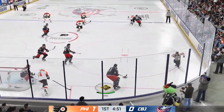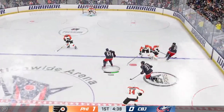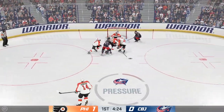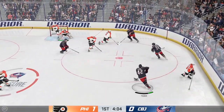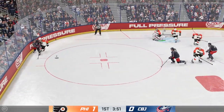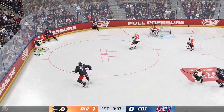Columbus has it near the wall. The Blue Jackets move the puck in the defensive zone. Drives to the sweet spot. The Flyers have a hold of it in the defensive zone. Back at the point, they set it up. Moves it quickly over to Texier. Gets in front of it. Johns doesn't have any problem stopping that puck, and even better, redirecting it to the corner.